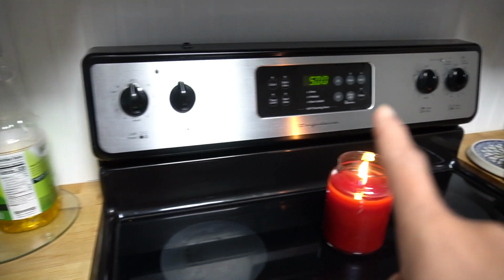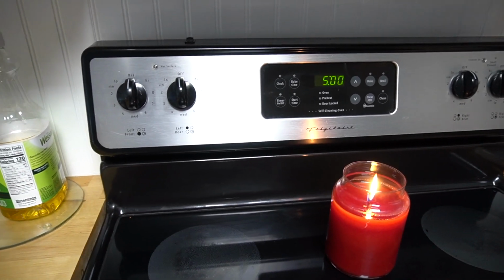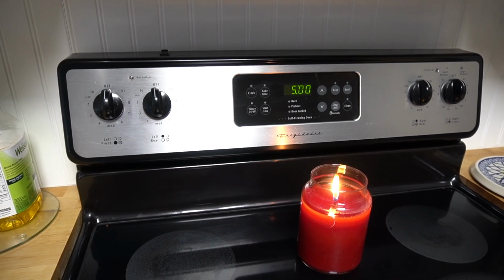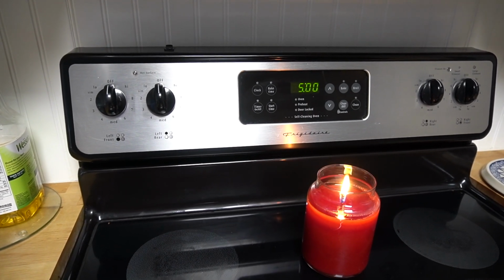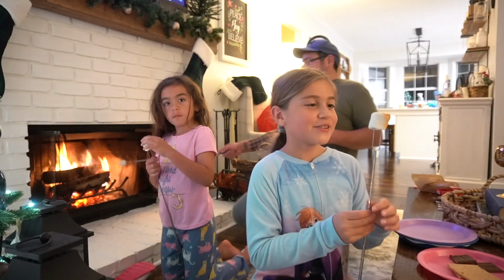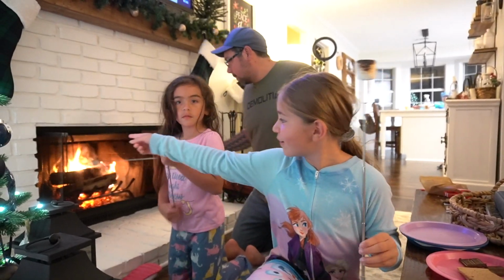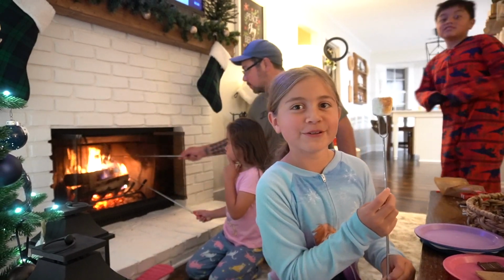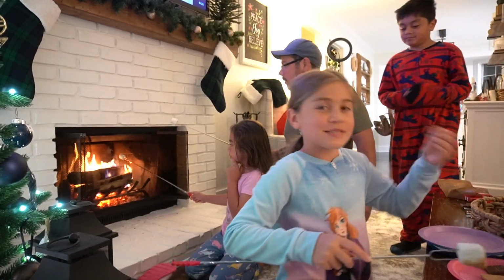It is 5 o'clock. I started this vlog a little bit later on in the day. But we've just kind of been doing things today and getting ready for tomorrow, for the new start of the week. So I just roasted this marshmallow from the fire. One side is a little black, but the other is perfect golden brown. So now I'm going to make a s'more.